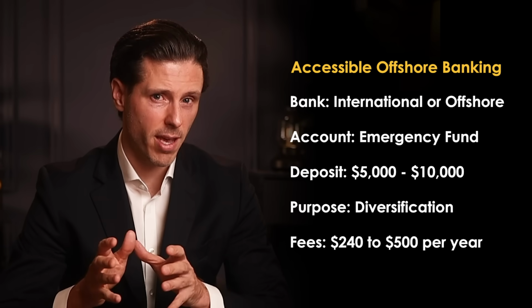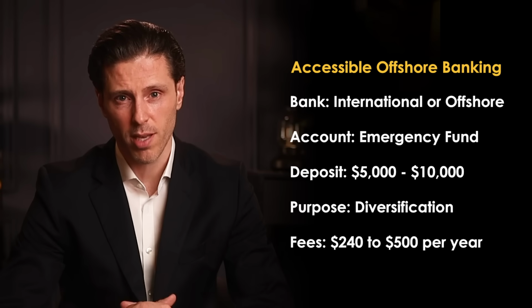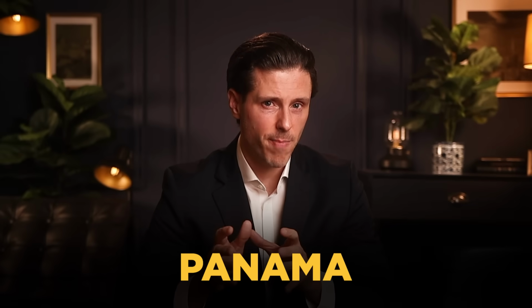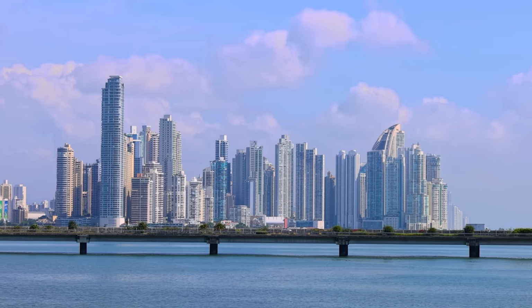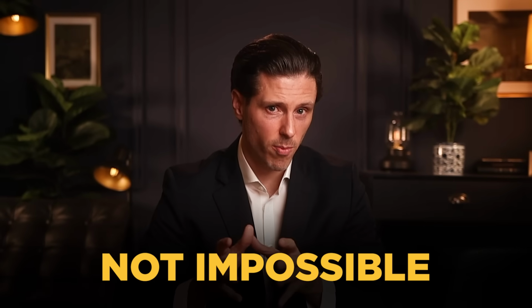And you're usually going to be paying for the privilege of opening this account. Fees are typically going to range between $20 and $50 per month, so $240 to $500 per year, depending on the bank. Now, a good example of where you can find this sort of banking is Panama. I've described Panama as a good starting point for offshore banking before because basically it's a great way to dip your toe into the offshore world without needing to fully commit or even move yourself abroad. Plus, the deposits are super low. And while it can be difficult to open accounts as a foreign non-resident, it's not impossible. There are banks that we help our clients open with all the time by pre-qualifying them directly with the bank, making direct introductions, and then providing ongoing support until their accounts are fully operational.